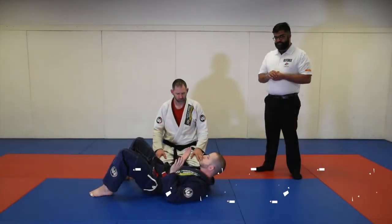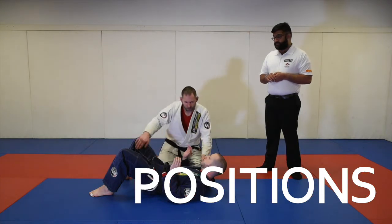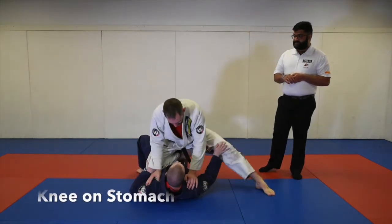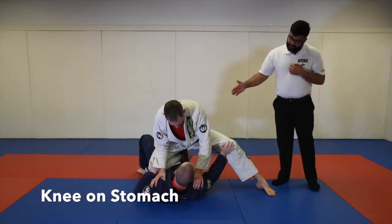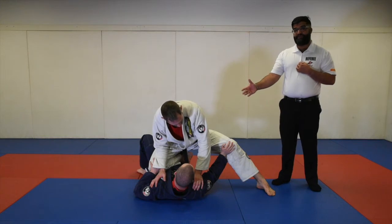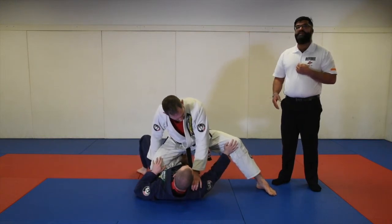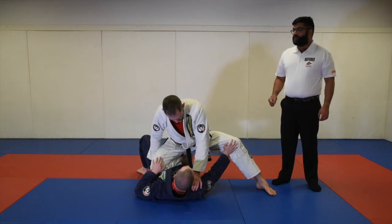Let's take a look at some positions now that will also give you points. The first position we're going to look at is the knee on stomach position. So here, Professor Mike has the knee on stomach. His knee is clearly on the torso, and his hips are pointing towards Professor Lane's head, and his leg is posted out. In this case here, he will get points for knee on stomach.